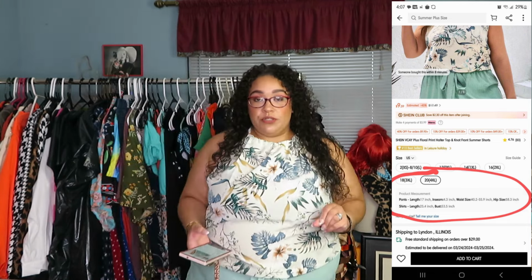Before I show it to you, I picked up the 4X. It says pants waist size from a 40.2 to a 55.9. My waist, where I like them to fit, is generally a 50 to a 52. It stretches to a 55. They fit high rise, I like them. Hip size 58.3. That's more than enough for my hips.